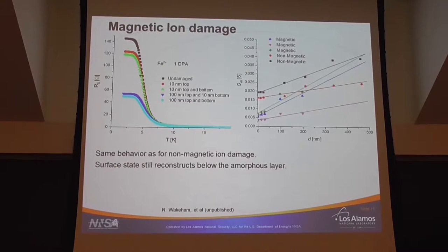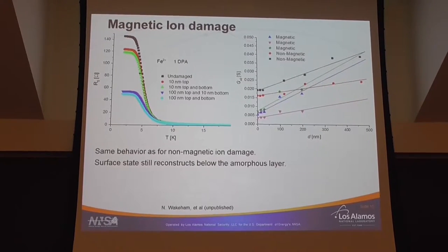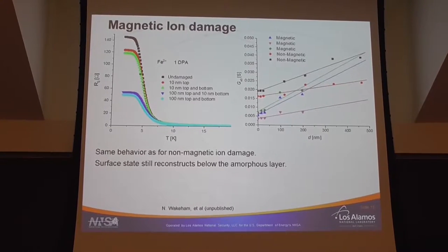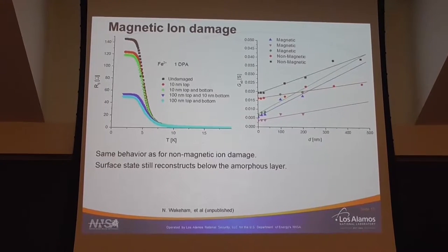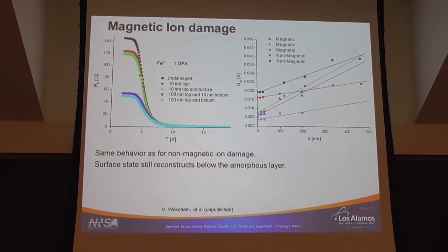Then we wanted to look at what happens with magnetic ion damage. And so in fact you can use magnetic ions. What you see is basically exactly the same behavior. So we thought that at least the magnetic ions would destroy this topologically protected surface state, even if it's reconstructed below, because at least there would be some magnetic scattering. And so from the work that was done with gadolinium ions, we expected an increase in resistance. Here again, we saw a decrease in resistance. It looks basically exactly the same as with the non-magnetic ions. The conclusion is perhaps that, again, this intrinsic surface state is still reconstructing below, even where the magnetic ions end up stopping and crashing into the sample.